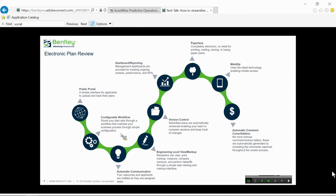Routing for Bentley typically means the departments that the plans need to be routed to for review and/or comment. But then there's a more granular level in there, where you can actually assign it to an individual within a department. So you can route it to a department and then assign it to an individual. That can be done automatically, manually, or automatically with manual intervention, as many projects change course and things change during the course of the project.